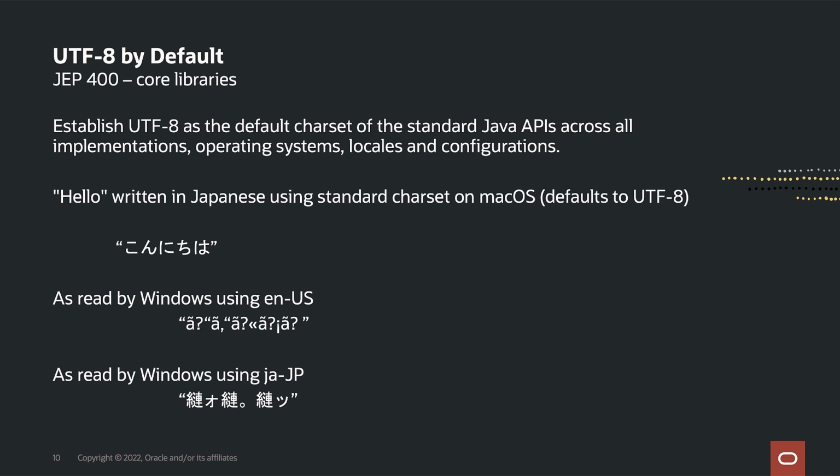JEP 400 establishes UTF-8 as the default character set for all of the standard APIs for processing text. That's for reading, writing, and processing. If you don't pass an argument, there's always the default character set being used. Prior to JDK 18, this was dependent on many factors, like the operating system and the user locale.